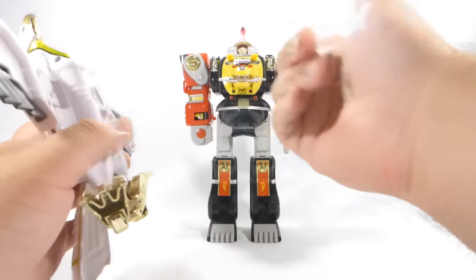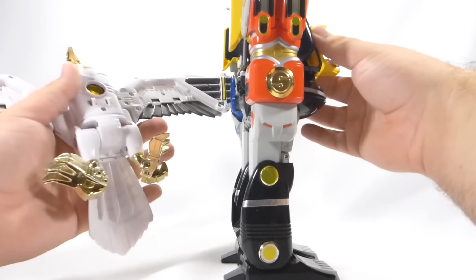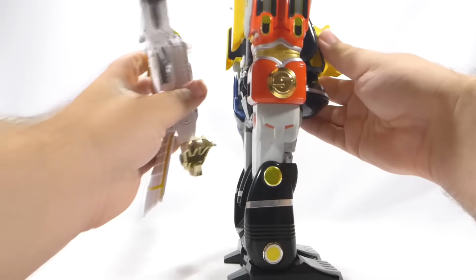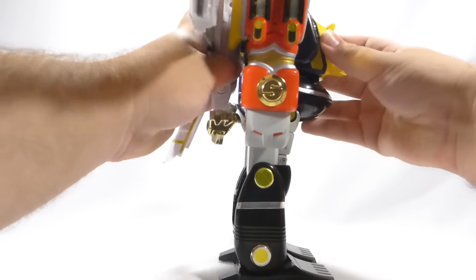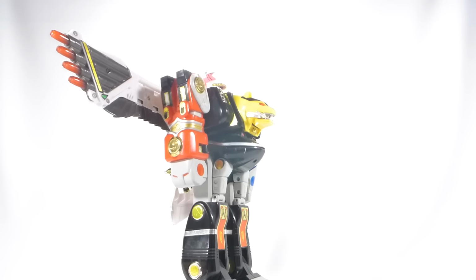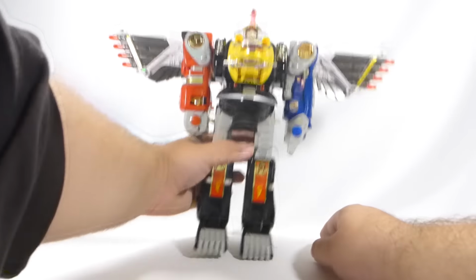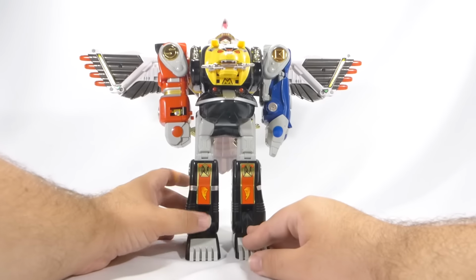And to connect the Falcon Zord onto the back of the Ninja Megazord, basically all we want to do is just fold the feet out like that and stick it right onto his back. And there you go. And now he also has the power of flight. When you connect the Falcon Zord, he can fly and whoosh around and all that jazz.